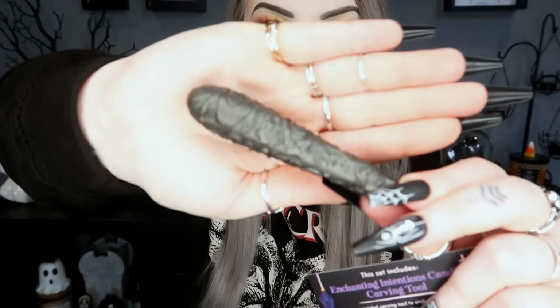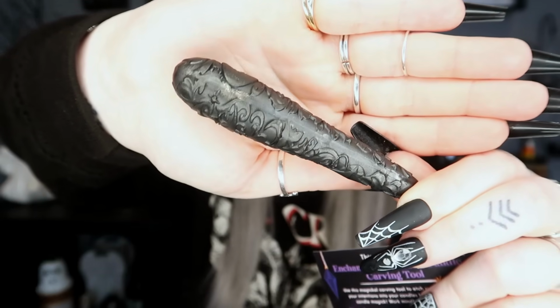So I will show you the tool first. It is very, very heavy. Like, this is just pure metal. And it looks like this. Very pretty. It's got all sort of like moons and filigree and stuff all over it. And then I'm assuming that this is kind of a sharper end. Kind of. It's not that sharp. It's sort of like a screwdriver sort of end. And it says, use this magical carving tool to etch sigils representing your intentions into candles before working your candle magic. Work mindfully and with intent. So this is for drawing things into candles.